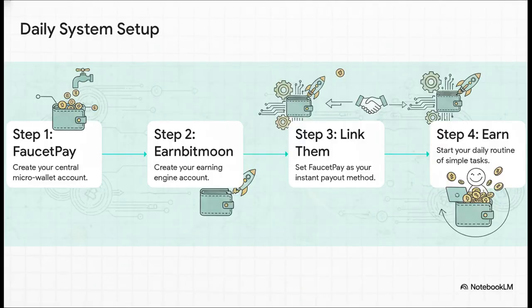So here's the crucial part, getting these two platforms to talk to each other. It's a super simple 4-step process. First, you set up your FaucetPay account, that's your hub. Second, you go and set up your Earnbitmoon account. That's your engine. Now, the most important part is step 3.